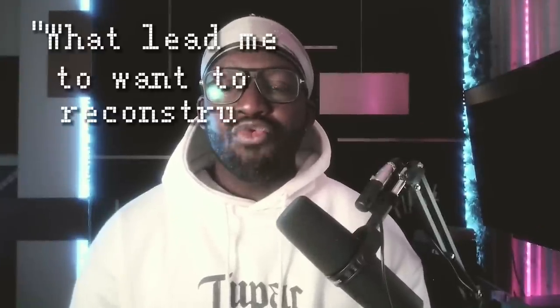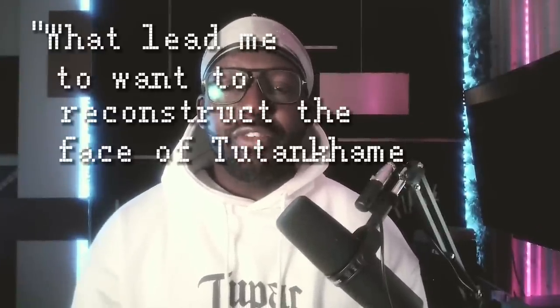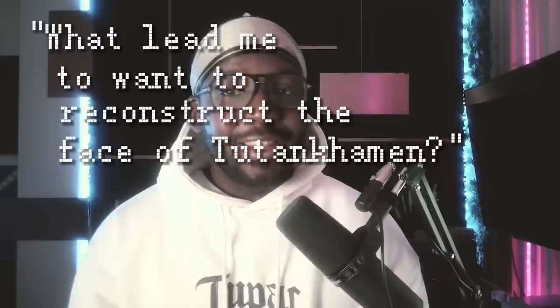So what led me to want to reconstruct the face of King Tutankhamun? I think the answer to that is pretty obvious. There has certainly been an agenda in the last, I would say, decade to maybe even two decades. If you go back to 2004, that was the first major reconstruction that was made. And when I say reconstruction, I mean it was a total redevelopment of Tut's face.